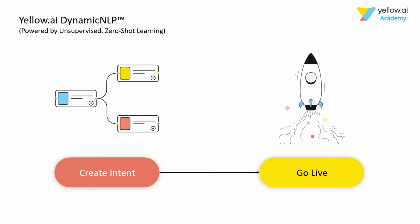By analyzing billions of conversation data that occurred in the past, DynamicNLP can now solve problems of the future across industries by helping you accelerate your intelligent business automation journey.